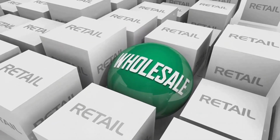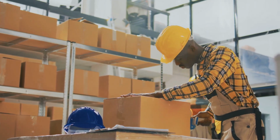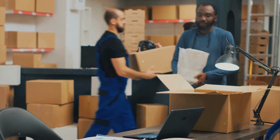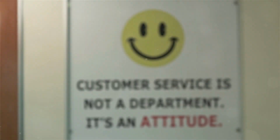FBA is easy and convenient. With FBA, Amazon stores, packs, and ships your products. They even handle returns, making it a hassle-free option. FBM gives you more control over your inventory and shipping, but it requires more effort and time. Choose the method that best fits your business needs.